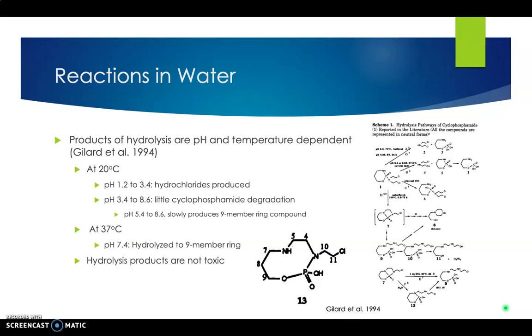Alright, so reactions in water. The hydrolysis reactions are pretty much the biggest thing that we have to worry about. And they did find that they are pH and temperature dependent. So at 20 degrees Celsius, between pH of 1.2 and 3.4, they found that hydrochlorides are produced. And here, breakdown is rapid with a half-life of 1.4 days.